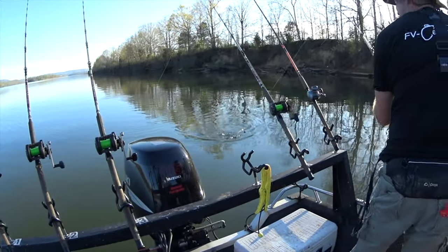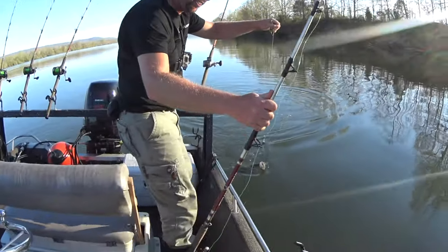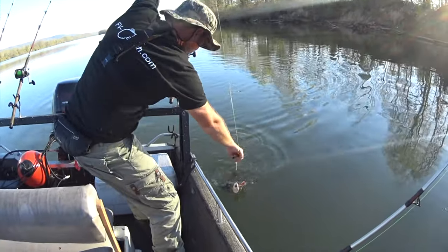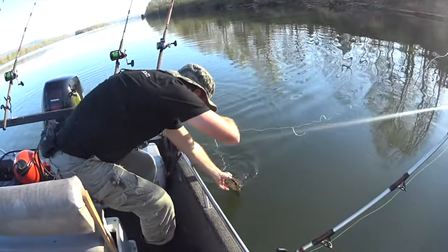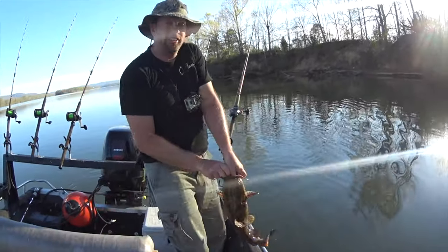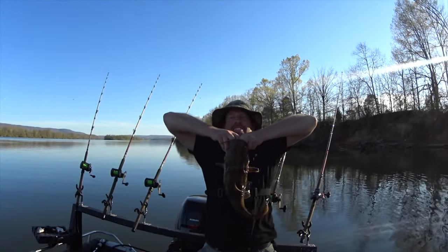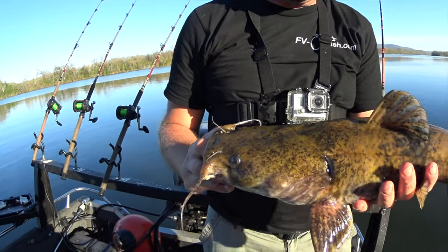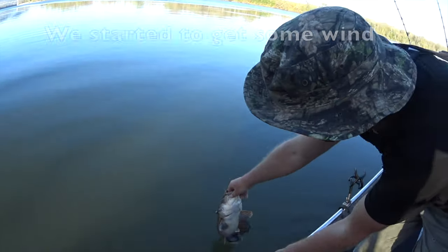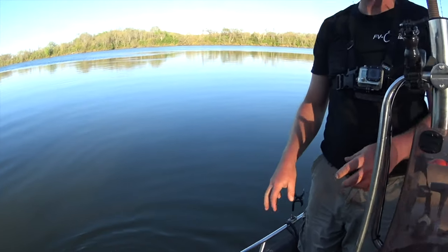I've been playing with the bait for a while, too. That's not exactly what we had in mind. It's really pretty. Yeah. Well, mission accomplished. Got you a flathead. Monster. This is Ty's first flathead catfish that he has caught personally this year. There's the first flathead. All right. Mission accomplished.